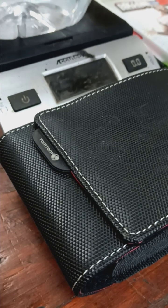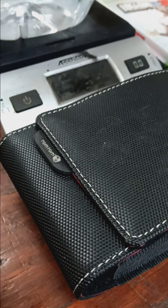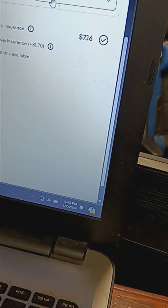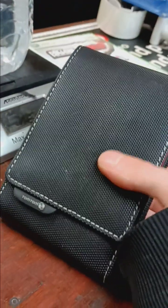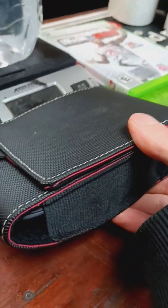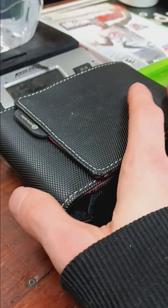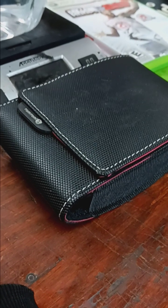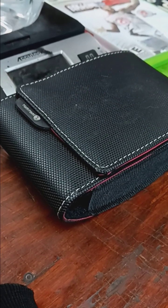Yeah. So this is going USPS. It's actually going for $7.16 to North Carolina. So I'll be making about $5, $5.50 on this. Which is whatever.